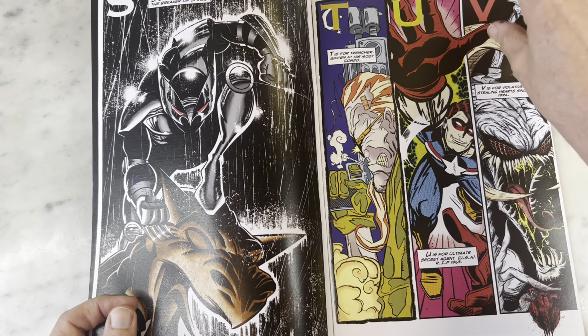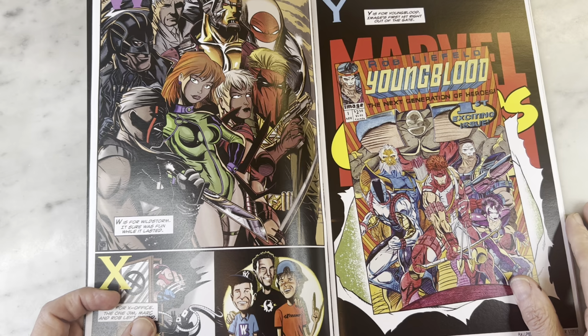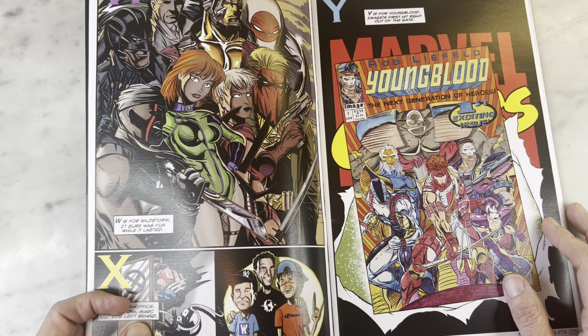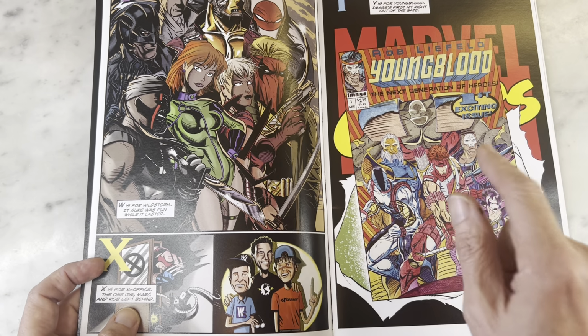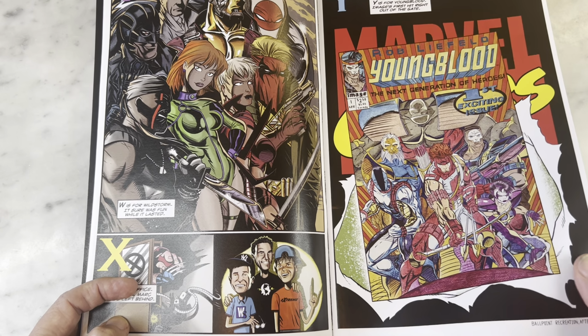Oh my gosh, I love the Violator miniseries. The first issue drawn by Bart Sears. I can just see the splash page in my head. Gen 13. I was such a huge Gen 13 fan. They look fantastic here. Everybody looks fantastic, drawn by Barry Tan. What a great tribute to the Youngblood cover. I mean, were you an Image fan or what, Barry?